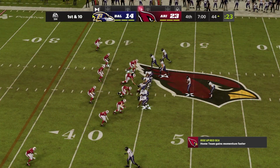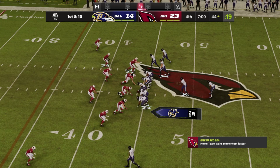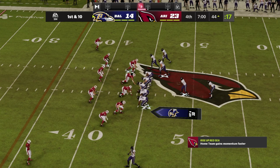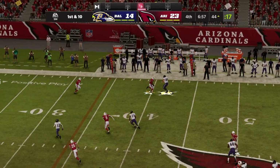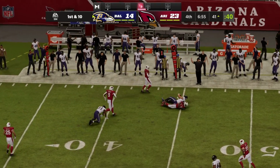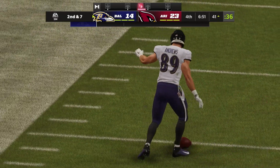Back now here on EA Sports. It's the Ravens with possession of the football, but trailing on the big board as we get set for the 4th. Jackson's throw into the hands of Andrews. 3 yards the gain there, 2nd down.